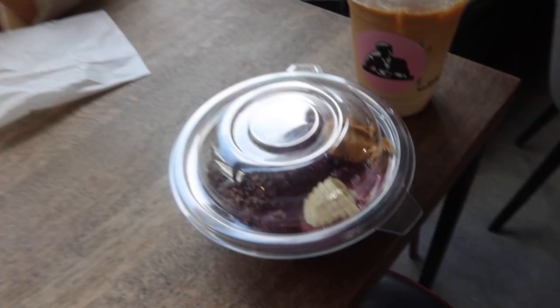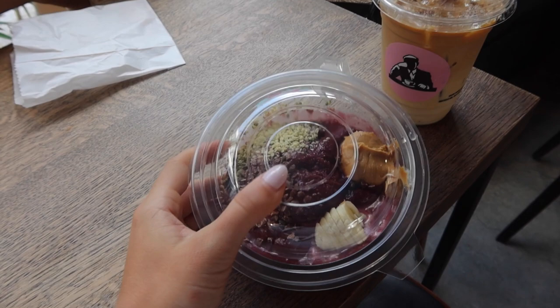The goods have been secured. We got a little acai bowl and I got my iced oat vanilla latte. Maggie got a croissant, which is, I already ate it. Where is it?